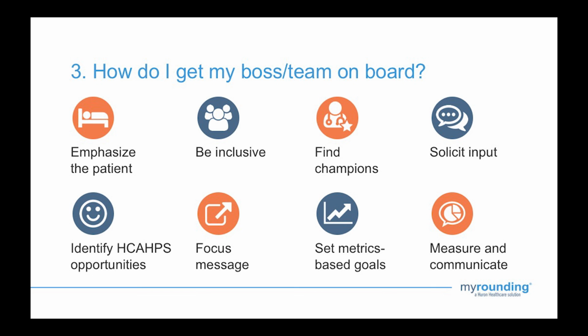Set metrics-based goals. You talked a little about this in the beginning, Steve, but from the very beginning, what are you trying to accomplish from a metric-based goal? Is it to reduce avoidable days? Is it to increase patient satisfaction? Is it both? It should be both, really. But set those goals up front so you can measure to improve as you go along, and you can see if what you're doing is really impacting that, and then report out on that.